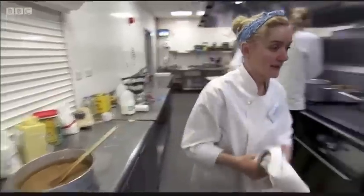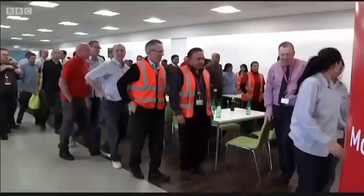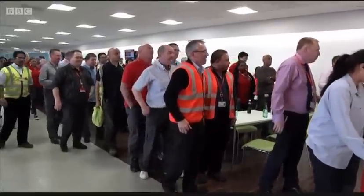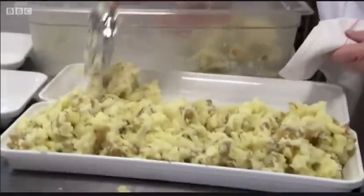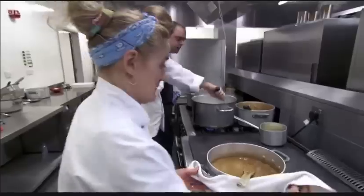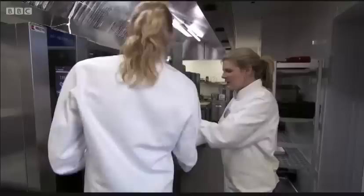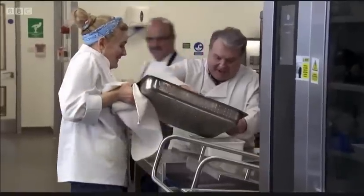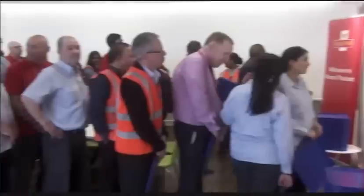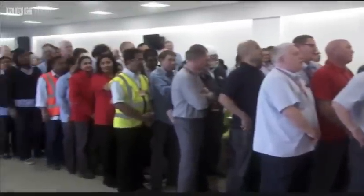There's 15 minutes till service, and time is running out. Chefs, the queue is forming for lunch, so start thinking about service now. Right, here we go. There seems to be no sense of urgency in here today, and any minute now there's going to be 120 people standing at that counter asking for their lunch.